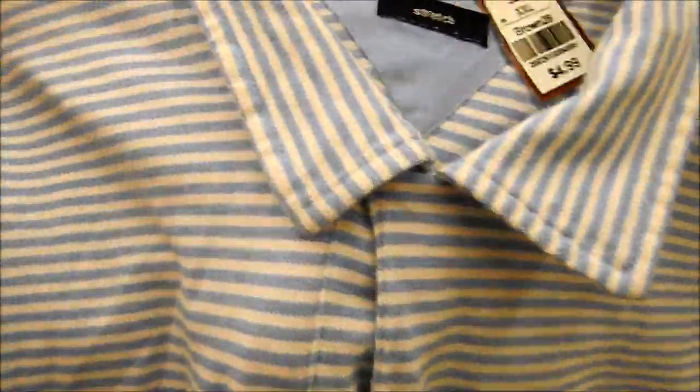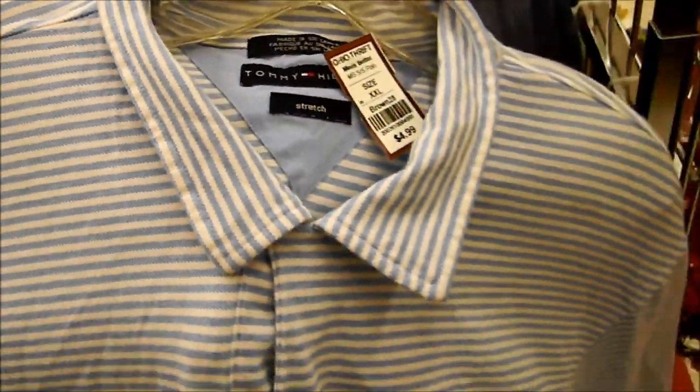Got this basic Tommy polo with the little Tommy logo, size XXL, so I'm not gonna cop, but I kind of like this clean light blue small stripe pattern. Not bad at all, but definitely have to pass.